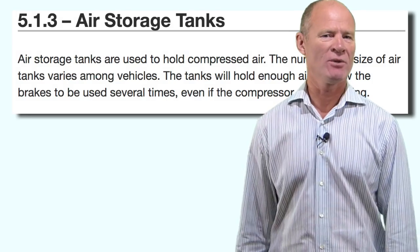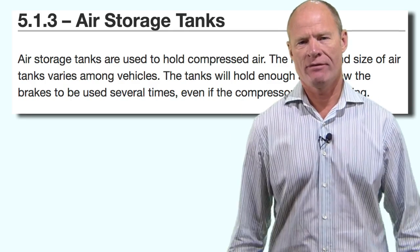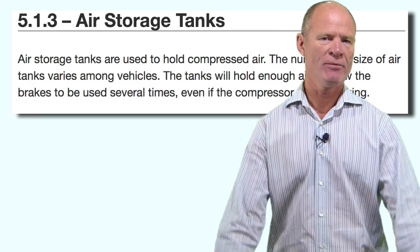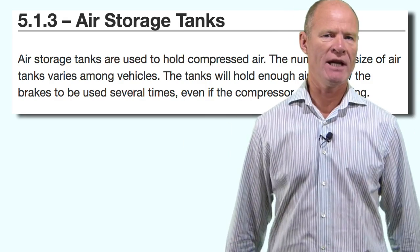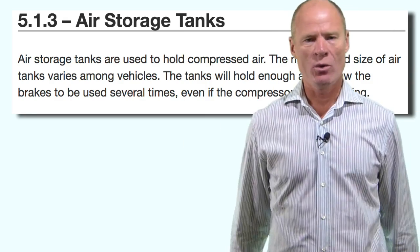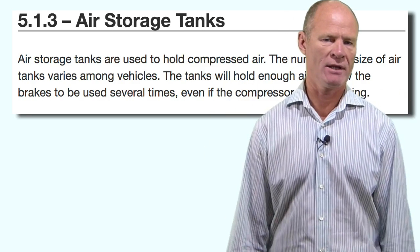The air tanks, sometimes called reservoirs, store compressed air. The air tanks are the first failsafe in an air brake system. If the compressor stops working or for some reason falls off the side of the engine, the air tanks hold enough air for 10 to 12 full brake applications.